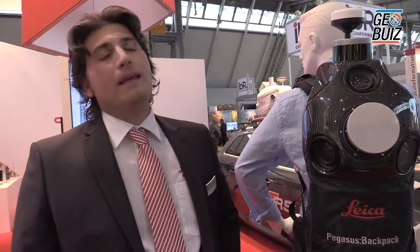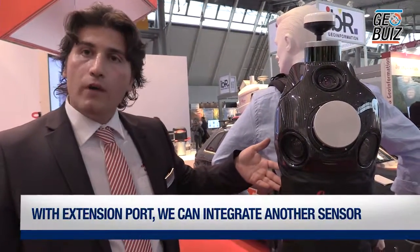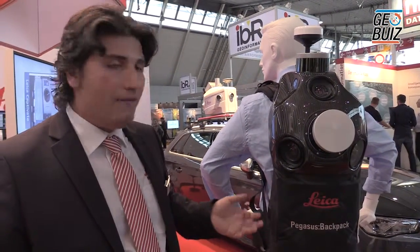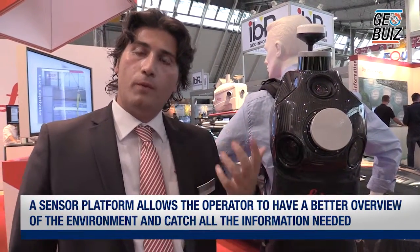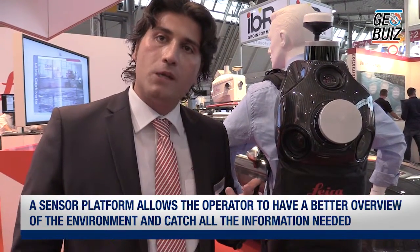Basically, the Pegasus backpack is a sensor platform, not only because we integrated LiDAR and imagery together, but with the extension port, we are even able to integrate another sensor, such as a thermal camera. And this allows you to have a level of detail, a new kind of information world that is not possible by doing it only over a point cloud or over the imagery only. So a sensor platform allows the operator to have a better overview of the environment and catch all the information needed.